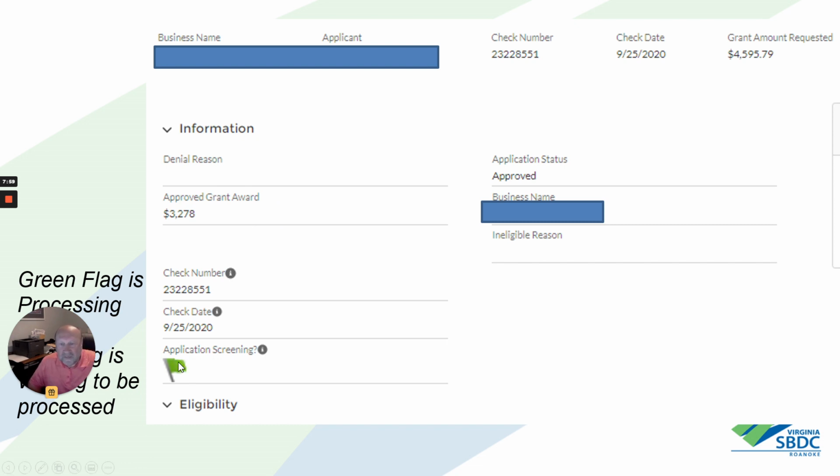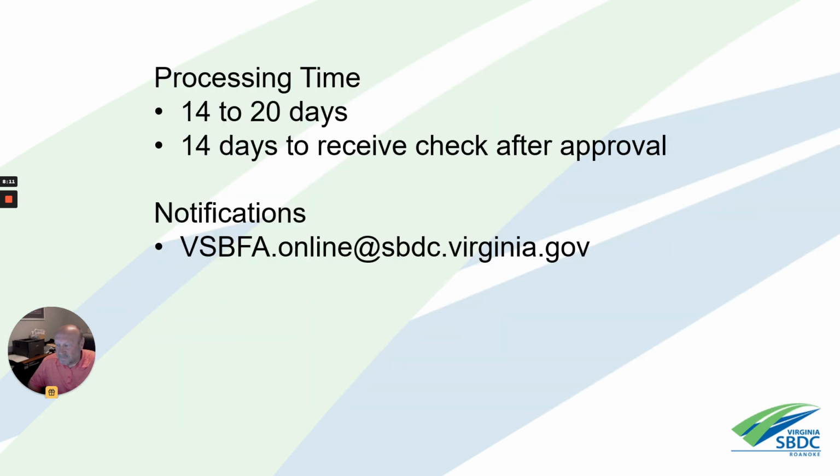Now, you'll notice a little flag down here. It's a green flag. A green flag basically means it's in processing. Somebody has looked at it. If it's a red flag, it's still waiting for somebody to physically take a look at it.